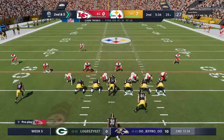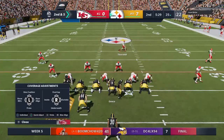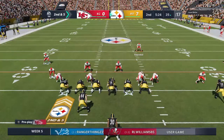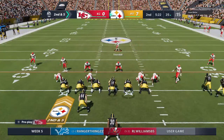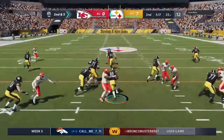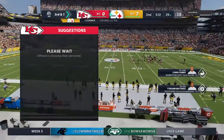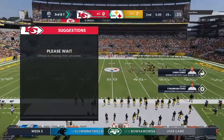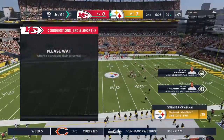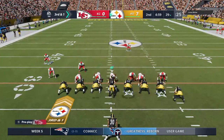Here's a 2nd and 5 now from the 25. This is Conner. He takes this for 3 to the 29. Some of the most unselfish players on any football team are defensive tackles, because we ask them to just eat up blocks, allow other people to make tackles. But when he can make a play himself, as we just saw there, that's a big day.